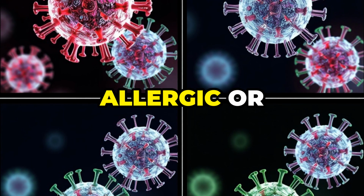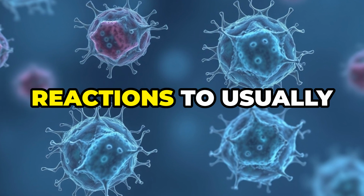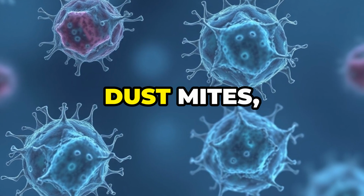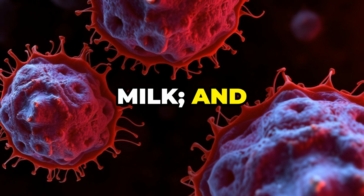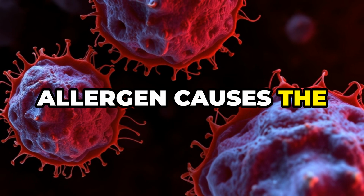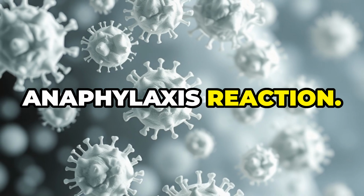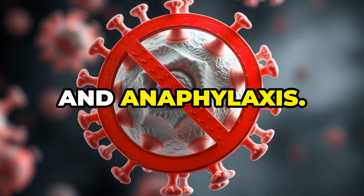Third, allergic or hypersensitivity reactions. Allergies are hypersensitive immune reactions to usually harmless substances called allergens. Common allergens include environmental factors such as pollen, dust mites, pet dander, foods such as peanuts, shellfish, milk, and medications such as penicillin, aspirin. Exposure to an allergen causes the release of histamine by mast cells. Symptoms can range from mild sneezing and hives to a severe life-threatening anaphylaxis reaction. Common examples include hay fever or allergic rhinitis, asthma, and anaphylaxis.